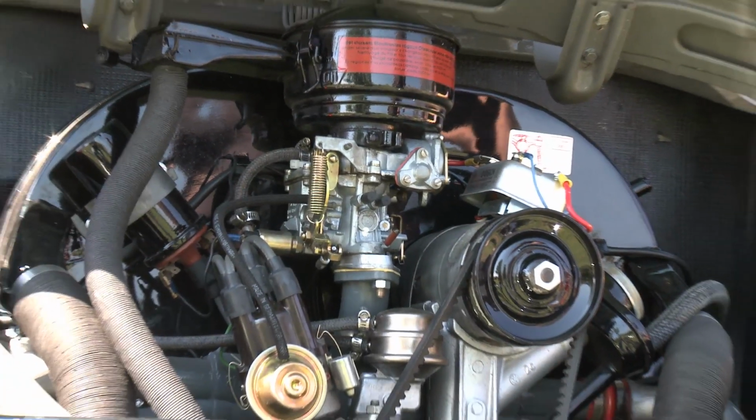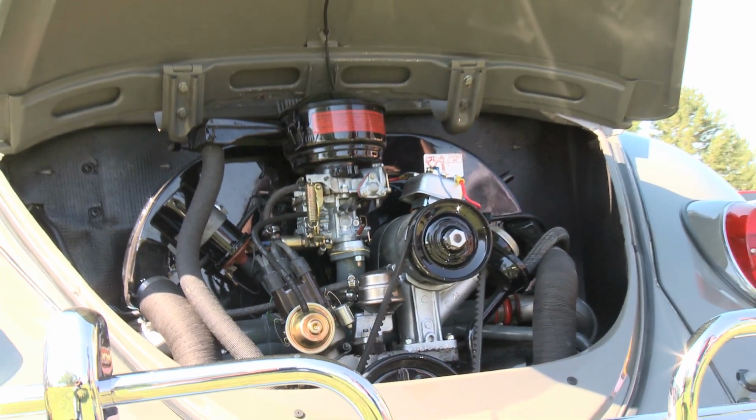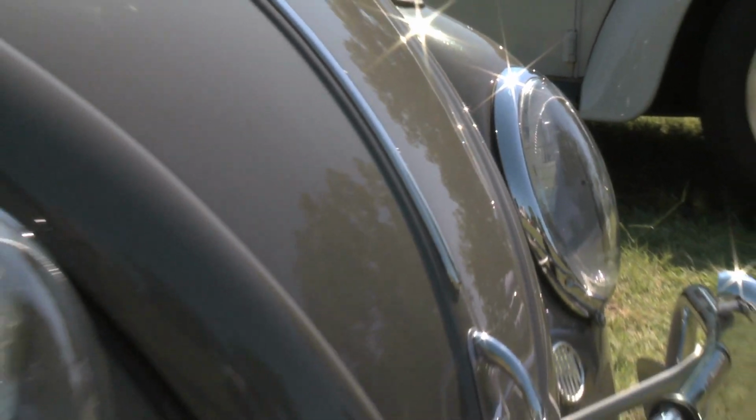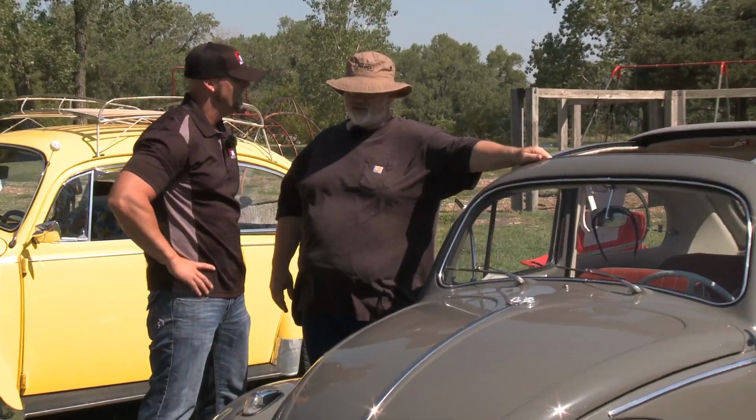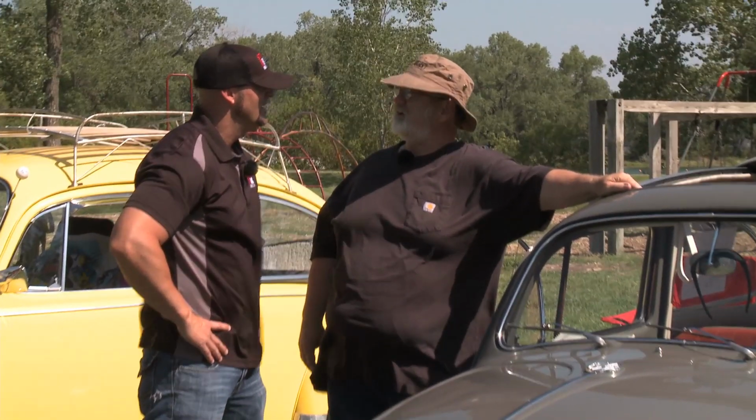And you just went ahead and got something a little bit peppier, a little bit beefier. Got the upgraded brakes, got a beautiful paint job. Thank you. Who would want to restore a Volkswagen? I started in high school. I had a couple of Baja Bugs, Karmann Ghias.